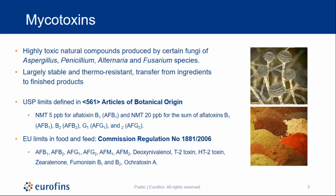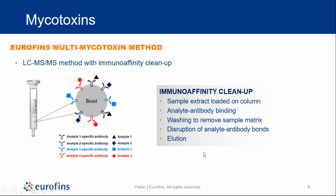USP 561 provides limits for aflatoxins in articles of botanical origin. It should be noted that these USP limits are aligned with action levels for aflatoxins in foods issued by the US FDA. In the European Union, another set of regulatory limits for a wider range of mycotoxins is provided in a Commission regulation. You can see this on the slide.